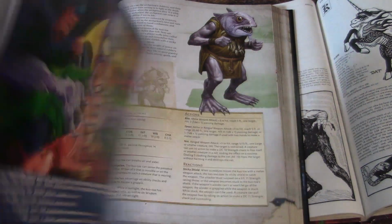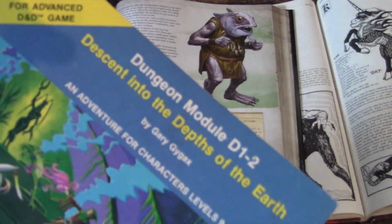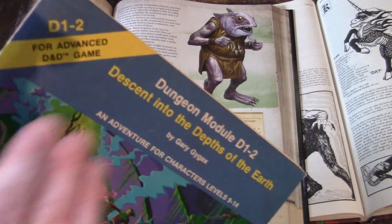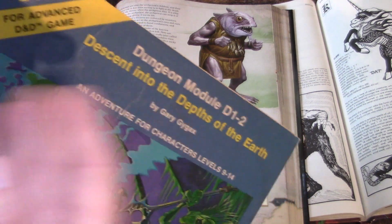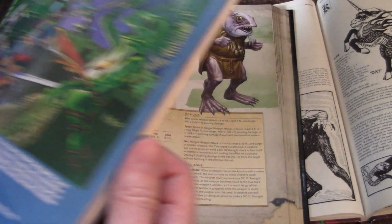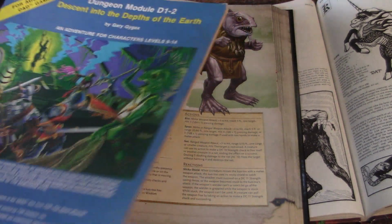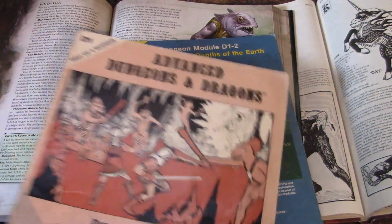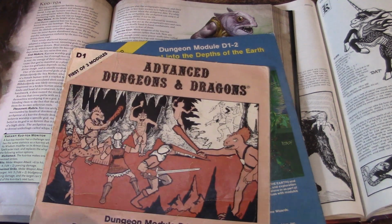Now the original D series was monochrome, and it was separate, but they combined D1 and D2, which are very short modules, into one thing, called it Descent into the Depths of the Earth, and that came out in 1980. And somewhere, I think I have one of the monochromes of it in here. Yeah, don't get excited for my collection of modules. They are unresellable because they're in really bad shape. So this is how they originally happened.